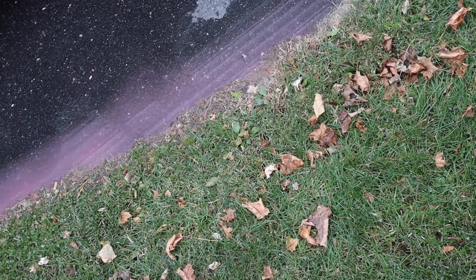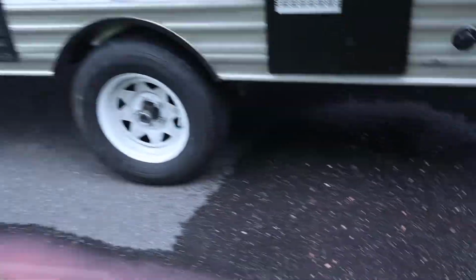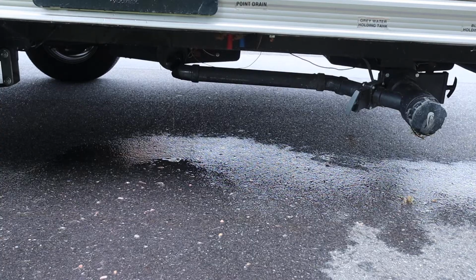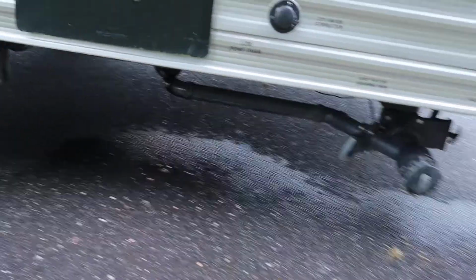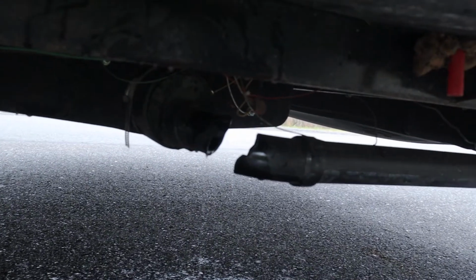And yeah, here is us de-winterizing part of the trailer. And when I say de-winterizing, it's because the antifreeze came out of the trailer. So yeah, here it is. Don't do that, but it's actually a pretty easy fix.